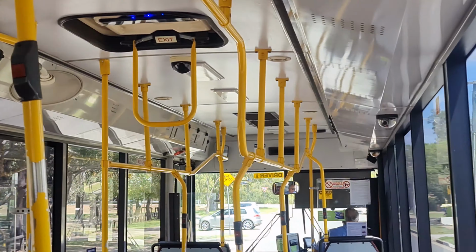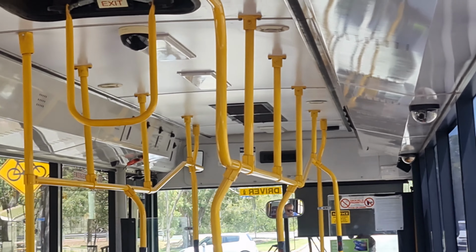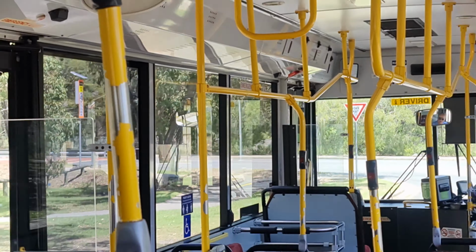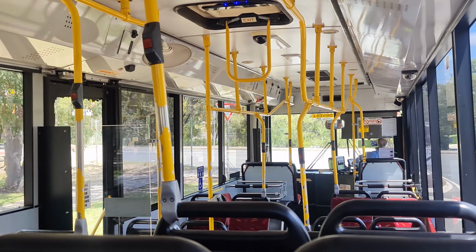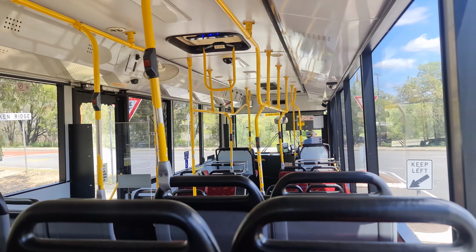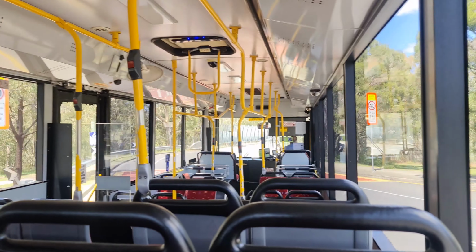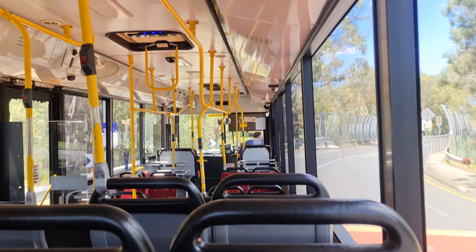The handrails are painted in the same yellow that is ubiquitous with route service buses in Queensland, and the stop bells are the typical Volgren affair. More interesting is the ventilation system, with the air conditioning being delivered through holes drilled in the panelling rather than plastic vents. It's simple, yet effective.